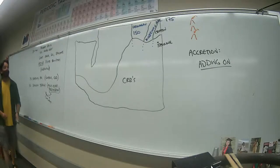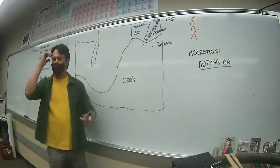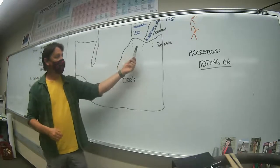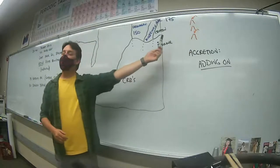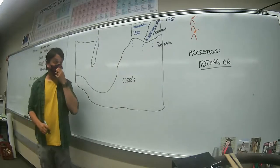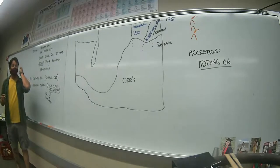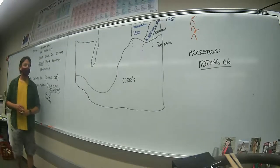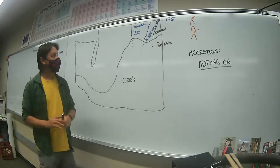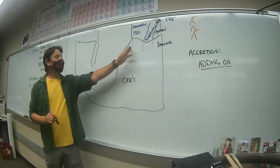So, of course, as the Okanagan Terrain accretes, the date of accretion about 150, our coast moves west again, and our volcanoes move west again. The whole thing moves west. Now, it's worth pointing out. I should point this out. Both in your diagram in your pink book, as well as the diagram I'm drawing on the board, which is trying to mimic that, I'm putting these little dotted lines here.